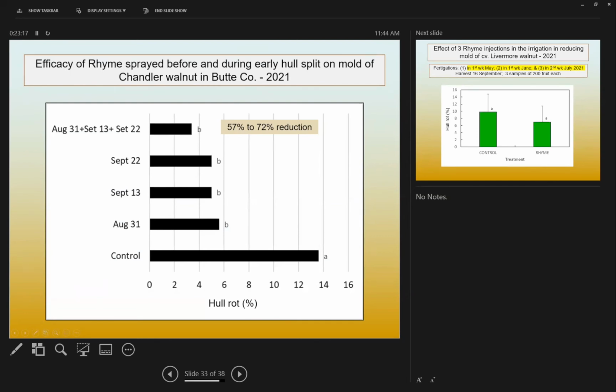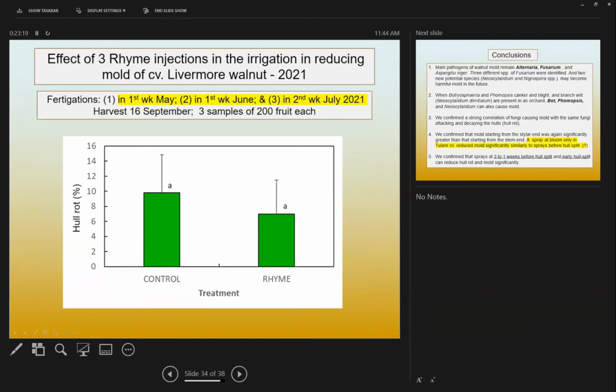We did a study also in Livermore, in Butte County. This was done with Rhyme, injecting it into the irrigation. Injections occurred the first week of May, the first week of June, and the third injection in the second week of July. The samples here were 3 samples of 200 nuts.